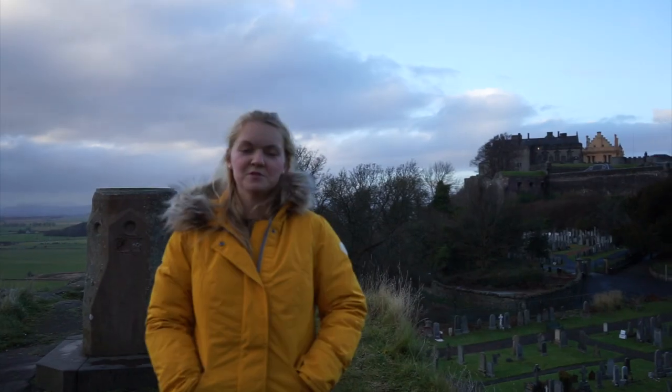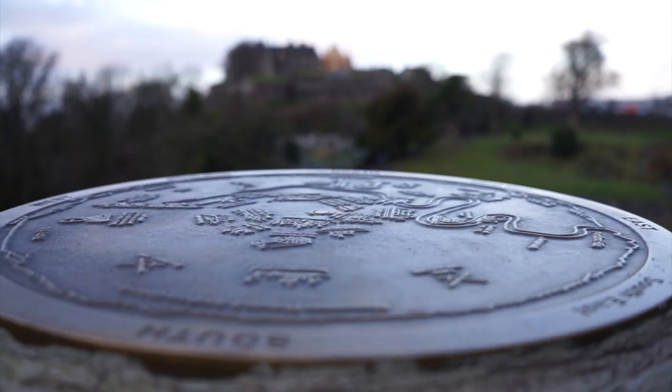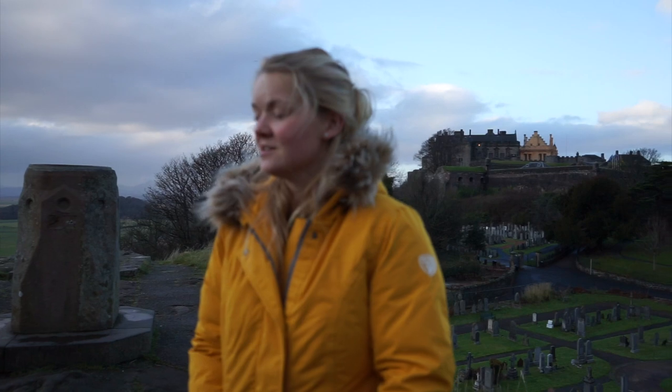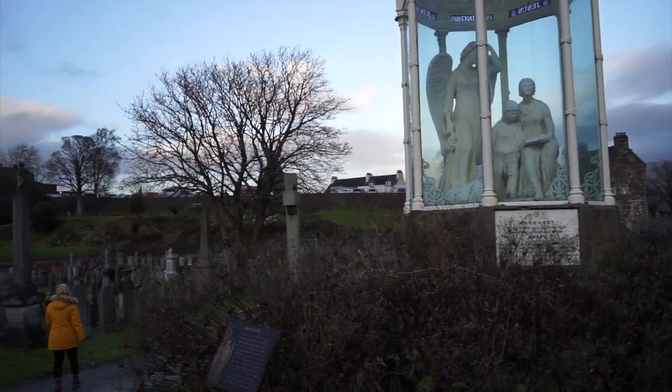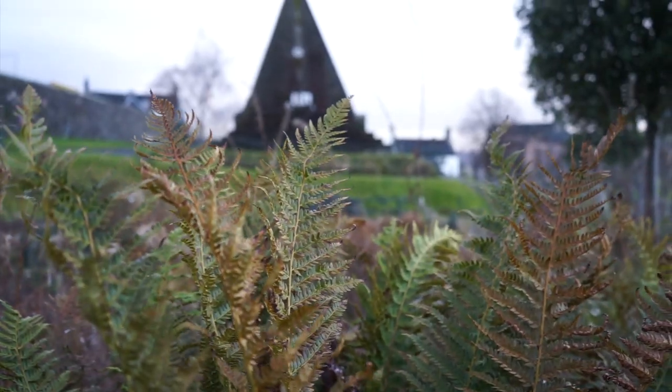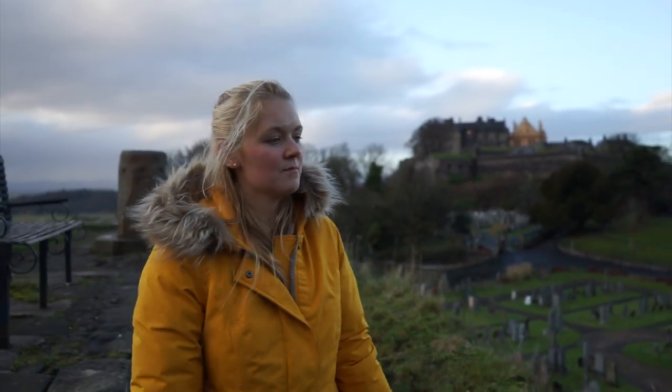So we've come up to the viewpoint at the Church of the Holy Rude, and we've got Stirling Castle to one side. Beautiful view. It's a lovely little peaceful spot, actually. It's really quiet up here. We can see a rain cloud coming though, so we're not going to stay around too long. But there's so much history around this part of Scotland. It actually really reminds me of Edinburgh here as well. It's a really nice place to come.